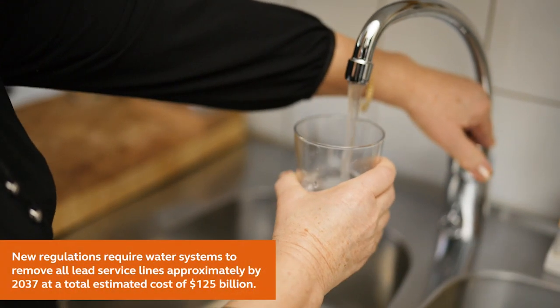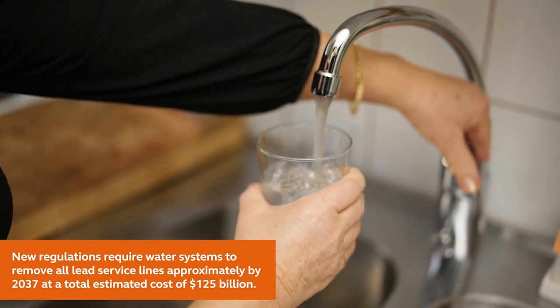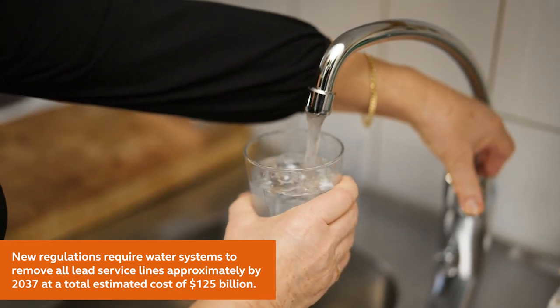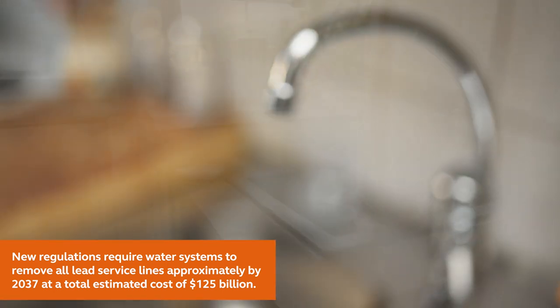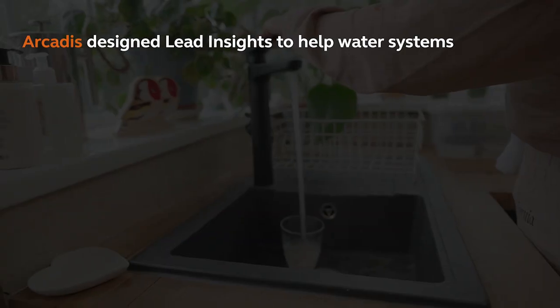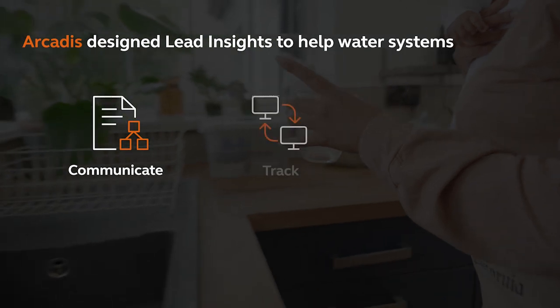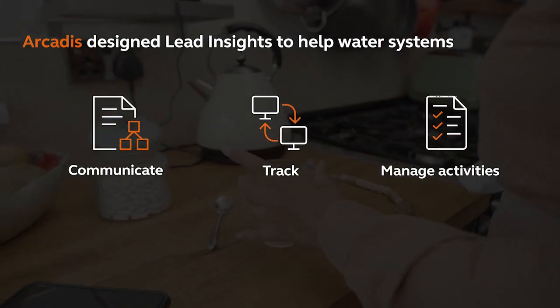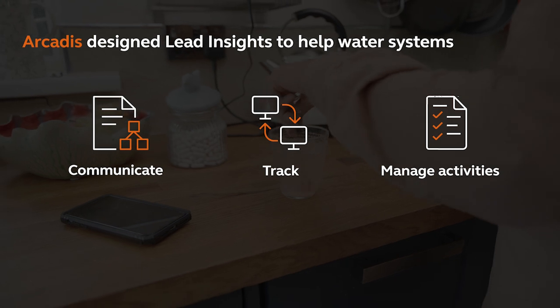New regulations require water systems to remove all lead service lines approximately by 2037 at a total estimated cost of $125 billion. This is a huge challenge for water systems. Arcadis designed Lead Insights to help water systems communicate, track, and manage activities associated with these replacement and overall lead and copper compliance programs.